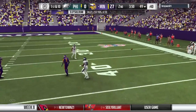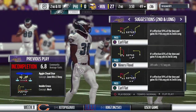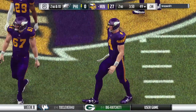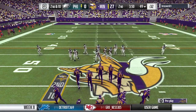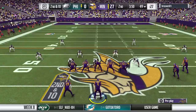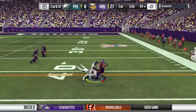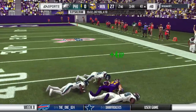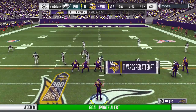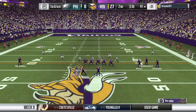And that'll be incomplete. The intended target was Corey Coleman. That'll bring up 2nd down. He'll try again with the arm here on 2nd down. Right side, caught Fedorowicz. Give him 10 yards on the pickup, and that's going to make it 3rd down and less than a yard. And with that completion, he's now north of 200 yards here in the first half.